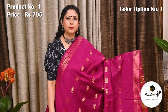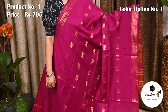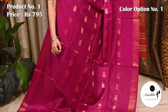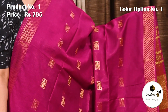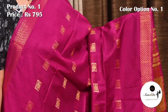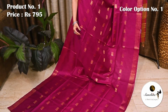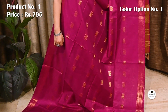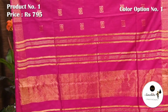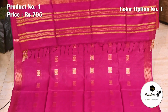Starting off with a beautiful Bhagalpuri silk saree in magenta with gold zari combination. Saree number 1 priced at 795. Zari woven border with mini square shape buttas. Entire body of the saree defined with golden buttas. Feather lightweight smooth fabric, ideal saree for any casual event. Simple pallu with horizontal lines in gold zari. Blouse piece isn't running.